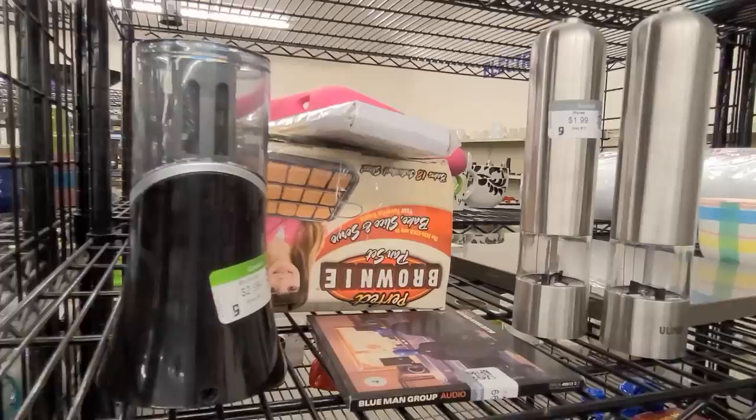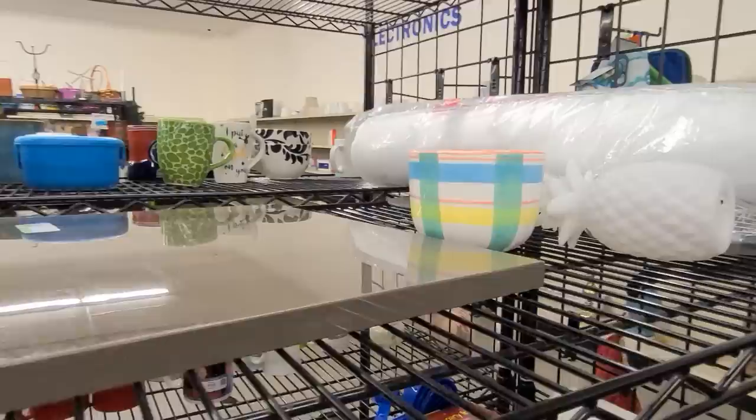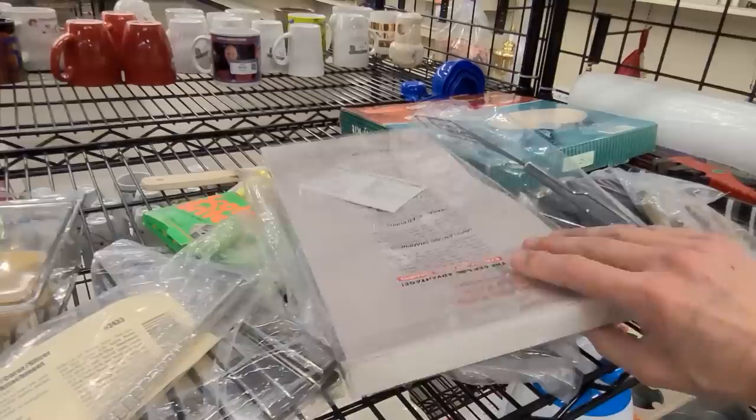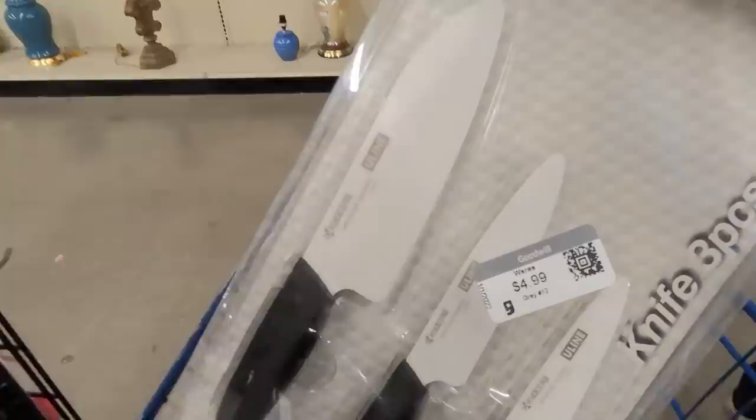I came back around here and I missed these the first time. Some really nice stainless steel salt and pepper grinders. They're the kind that you push the button on the top and it grinds out the bottom. Ooh, look at these. These are ceramic knives. They're actually Kyocera, and I know they're quite pricey.